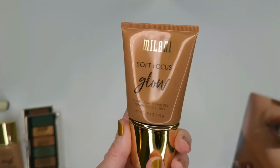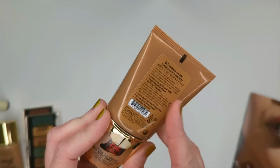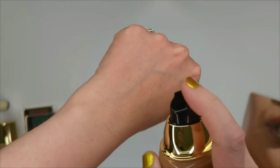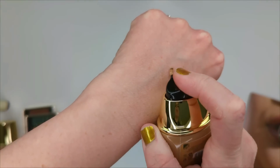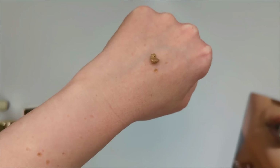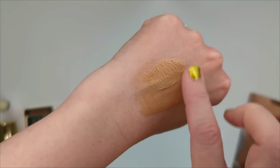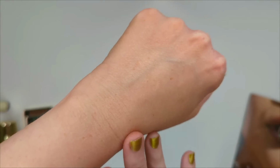And then the Soft Focus Glow for this one is in the shade Bronze Glow, which is for medium to deep skin tones. But I guess if you're my skin tone, you could probably use this one just to bronze up your face as well. So let's see what it looks like. I mean, it's honestly not that deep. All right, so here's what that looks like all blended out.